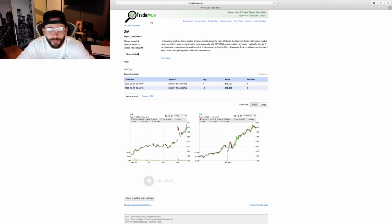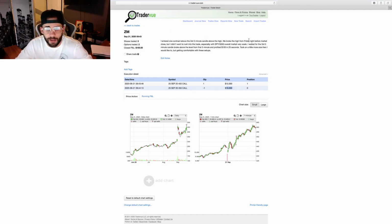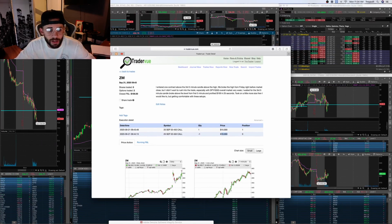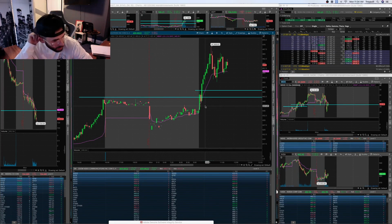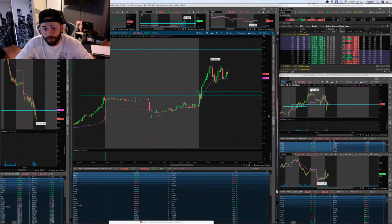I waited for the third 5 minute candle to break above the level from its first 5 minute candle, which I showed you earlier, and profited in 25 seconds. Took on a little bit more size than I would like to, but it's about getting comfortable with these setups because these setups have a very nice success rate. I like to do opening range breakouts, and I really like these plays. Ascending, descending triangles, they really like to work out for me.